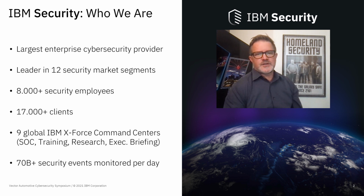We're actually the largest enterprise cybersecurity provider worldwide in a very diverse market where a lot of players are around. But due to our global footprint, we lead in 12 market segments in the area of security. And we have over 8,000 employees in our security division, where over two-thirds are technical people supporting clients, doing services, and being in research.